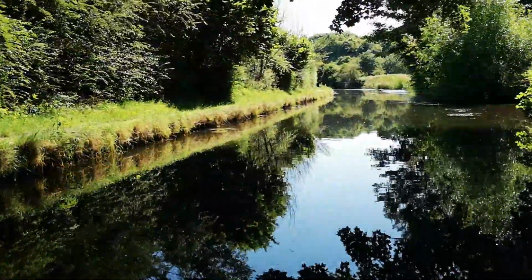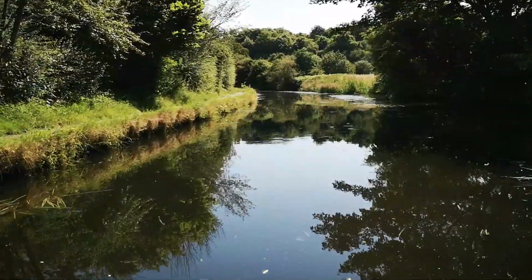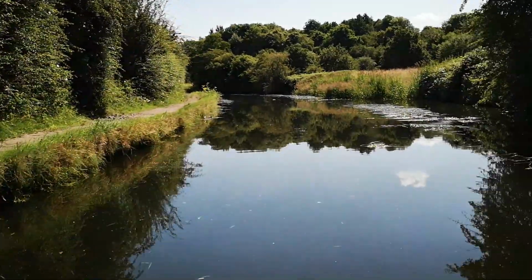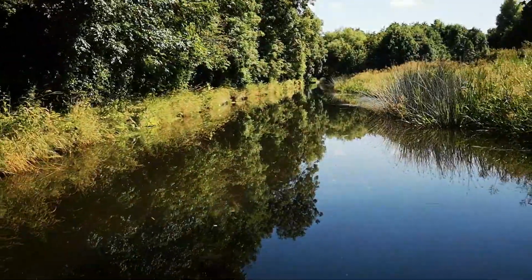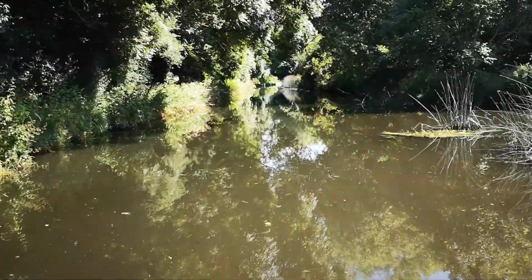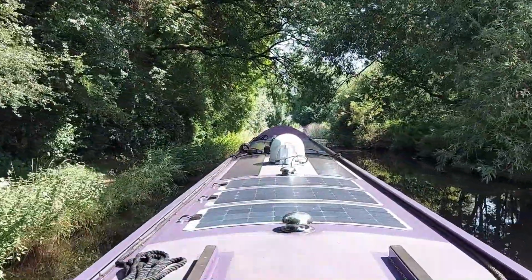I must say I do feel awfully lucky that I'm in the time that I am, with such beautiful canals, and the money spent on them to keep them in this sort of condition. Back in the 60s and 70s, when they were in a really bad state, we just owe such a lot to the people that really pressed the government to keep these canals open, or they would have just been grass ditches and lost forever.